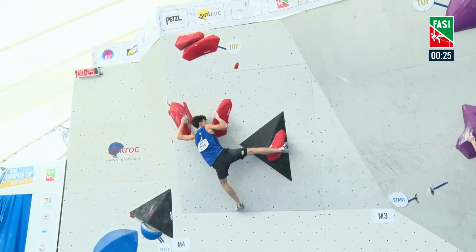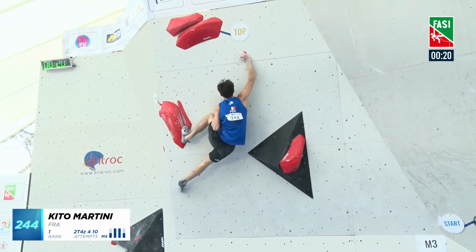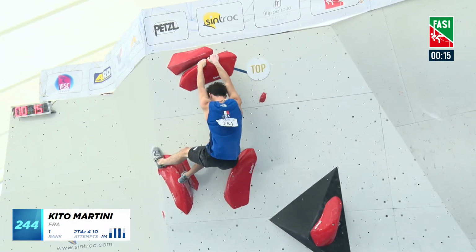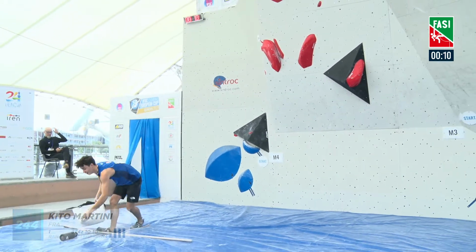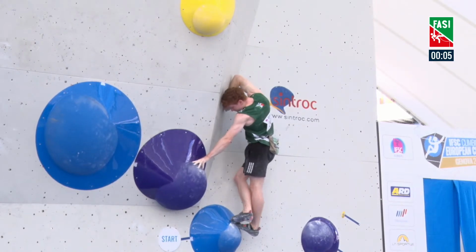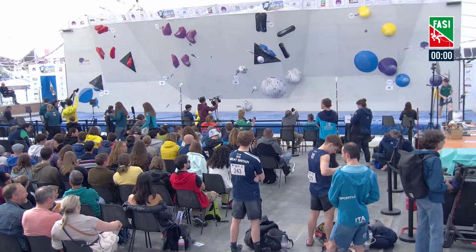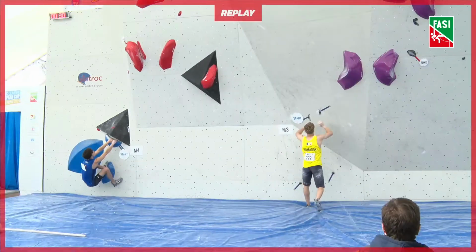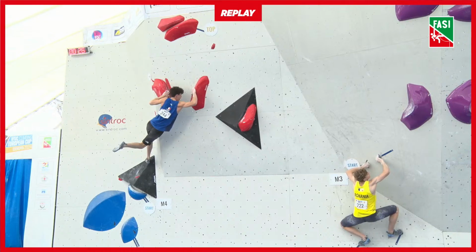Wow. French athletes made it work. And he's come across in a very stable manner. This is looking great. He looks solid. That's a positive crimp. Yeah. Wow, that was fantastic. Awesome. Yeah, I wonder if the route setters looked at that. I mean, he just went direct. Yeah, that was incredible. Hopefully we can see a replay of that. Here we go. Brilliant. Incredible.